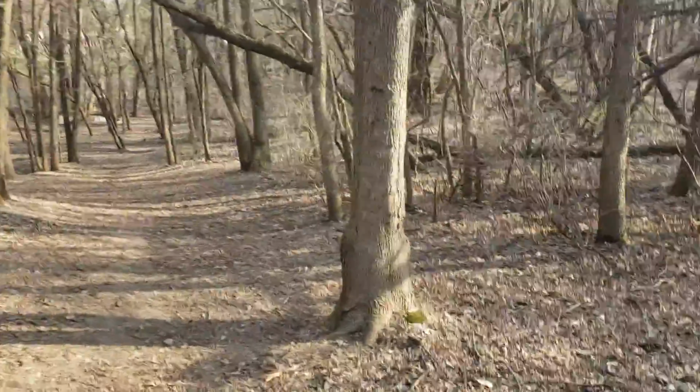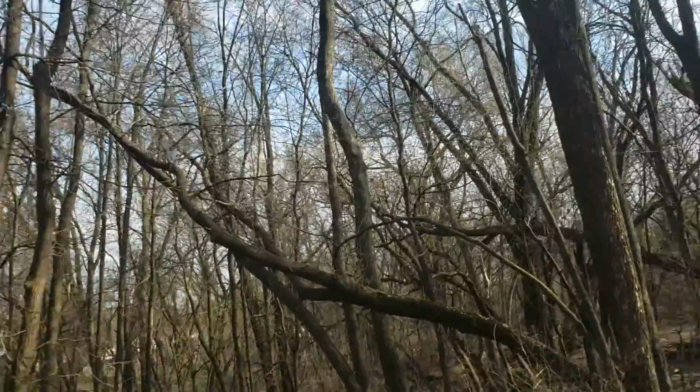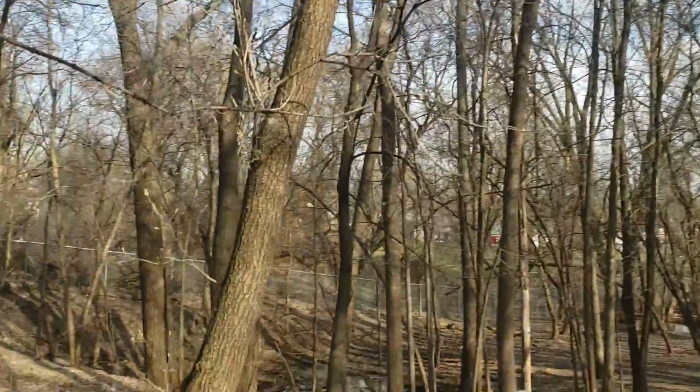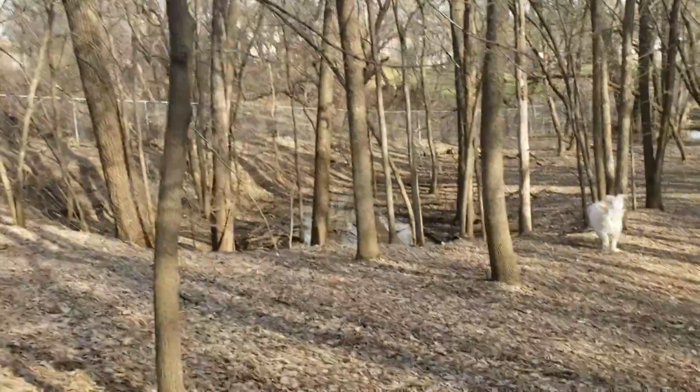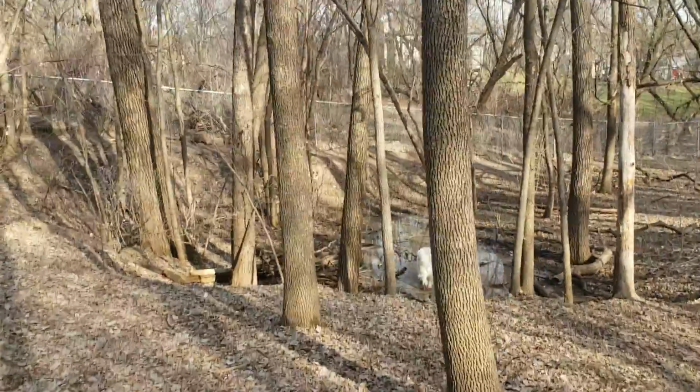When the leaves actually start blooming, this area turns into like a beautiful green tunnel. Right now you can see that we're getting some spring growth. We're not getting a lot, hopefully. Over here we see one of the park's water hazards, which of course Adam discovers.